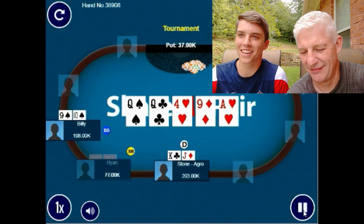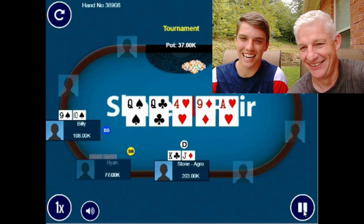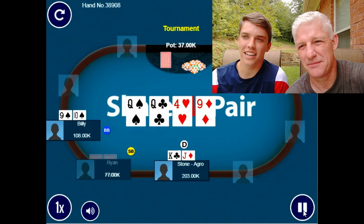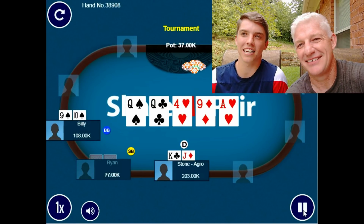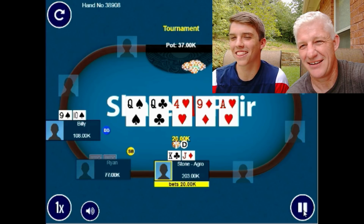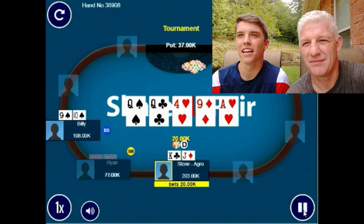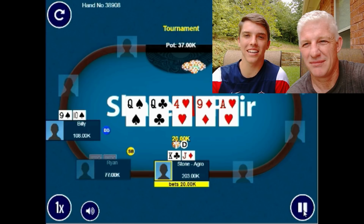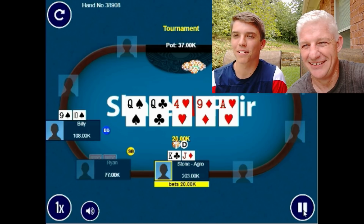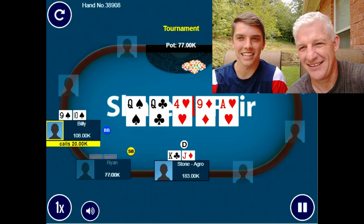So the river was the worst card. It was an ace. So I know Stone, and I know he's going to bet on this ace every single time. Stone is very, very aggressive. So I checked, and he, of course, bet 20,000 into 33 or something like that. And I thought about it for a while, and he actually said something trying to get me to make a call. Reverse psychology. Yeah, so I ended up thinking for a while and thought he had enough bluffs to where I could make this call. And I made the call, and he showed King Jack.